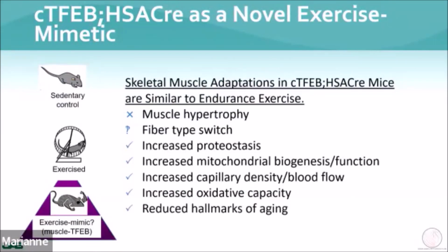Reduced hallmarks of aging, inflammation is down, stem cells are up, everything that you would think is changing in the right direction, which is great. But going back to my idea of circulating factors, the myokine profile, myokines are muscle-secreted cytokines, coming out of skeletal muscle, are actually consistent with what you would see after exercise, which we tend to call exerkines.